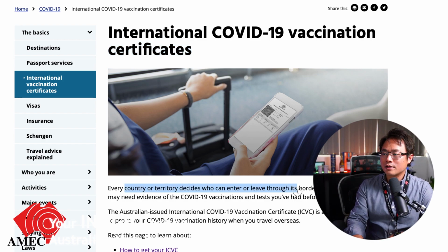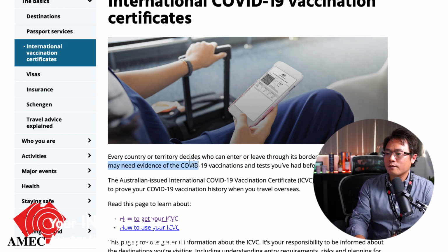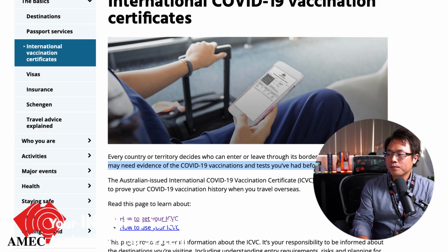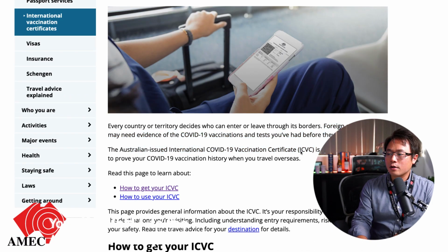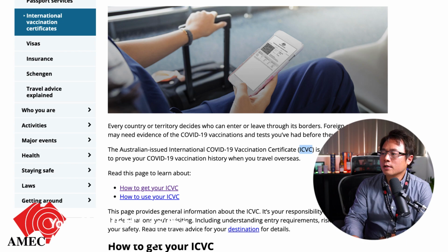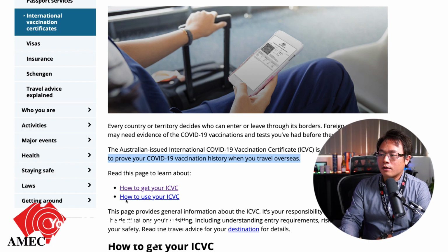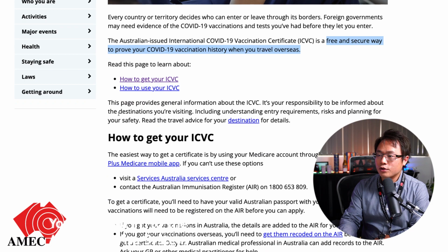Every country and territory decides who can enter or leave through its border. Foreign governments may need evidence of COVID-19 vaccination or a test before you can enter. The Australian-issued ICVC, here we go, that's the acronym. You may want to learn that and get it into your brain, because that will be the term in the future. It is a free and secure way to prove your COVID vaccination history. And how do you get this? I'll take you to that page, which is right down here.